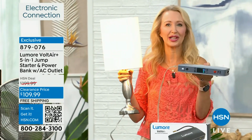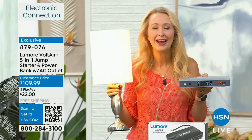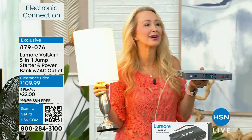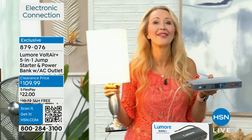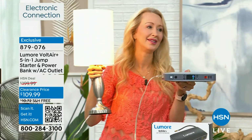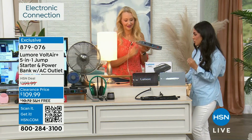Yes, there's a built-in flashlight here, but just to show you, if you're in a hot house without air conditioning, this can be a lifesaver. This can power a Dyson fan for like hours and hours and hours. Yeah, that's how powerful the Lumore is. Wow. Isn't this amazing? Just to see in action what it can actually do for you.